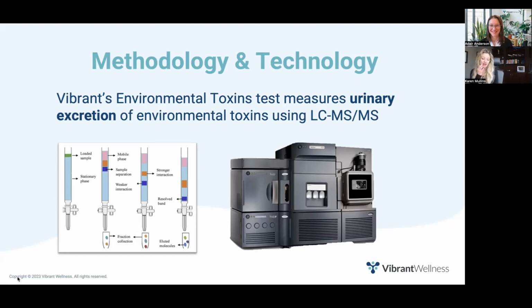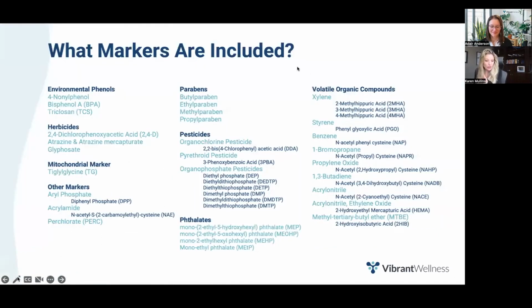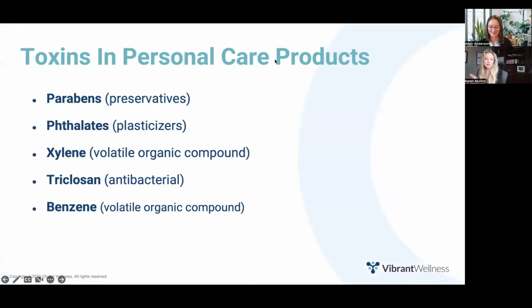Okay. And so now that you've given us the overview of the testing, let's hone in on exposures to chemicals that we're getting exposed to via toiletries and personal care products. Because we touched on aluminum a little bit with deodorant. But let's touch on just the specific chemicals that we're coming into contact with in your common everyday, unless you're obviously using everything from Whole Foods, but just your run of the mill, if you go to the grocery store, Walgreens, Walmart, whatever, all those products, what chemicals are we being exposed to in those products? So the most common toxins found in personal care products are parabens, phthalates, xylene, triclosan, and benzene.